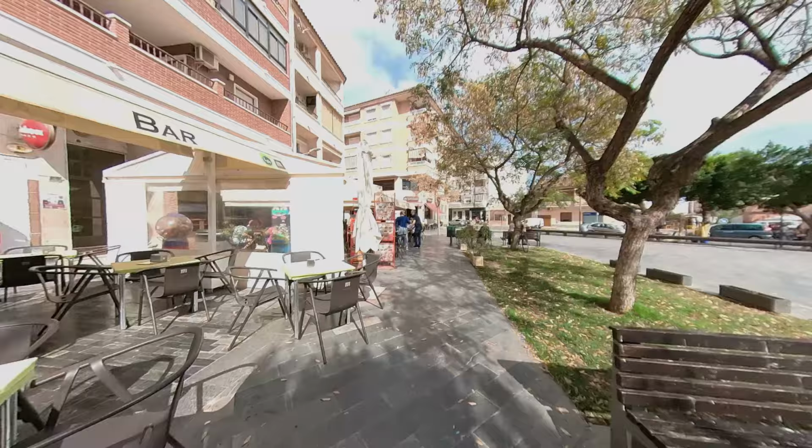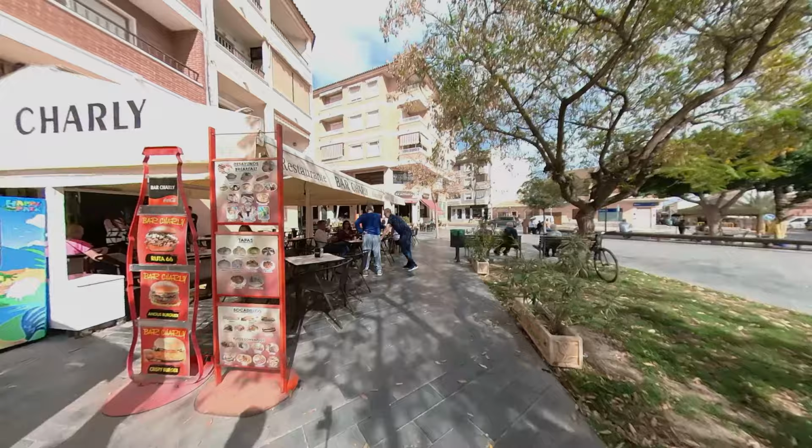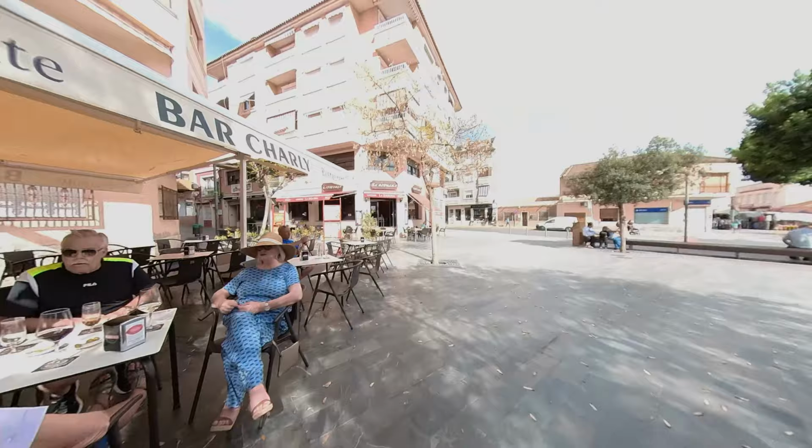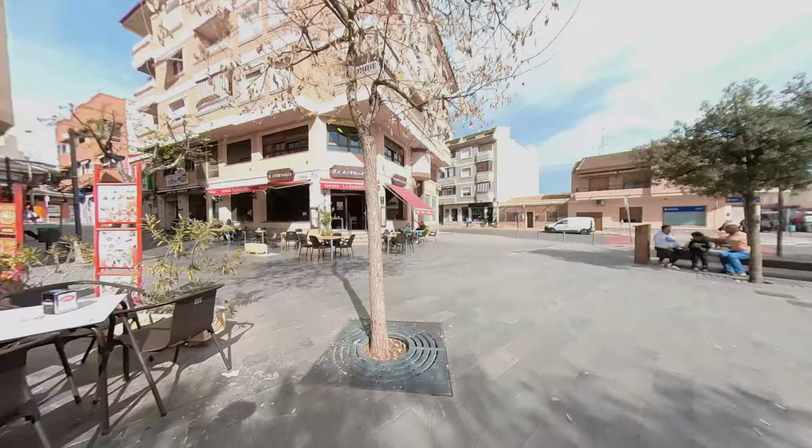And then we've got Bar Charly. Been around for a while. And Cafeteria La Esquina on this corner.